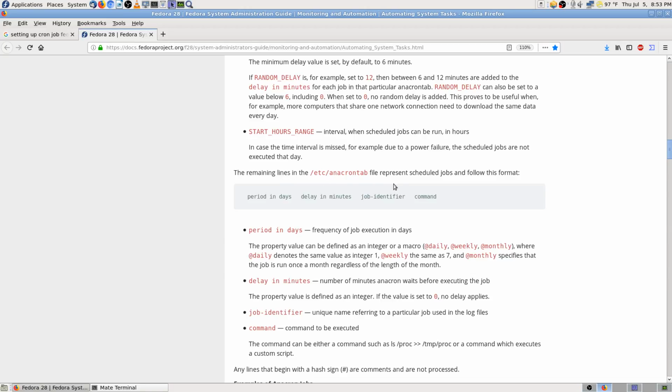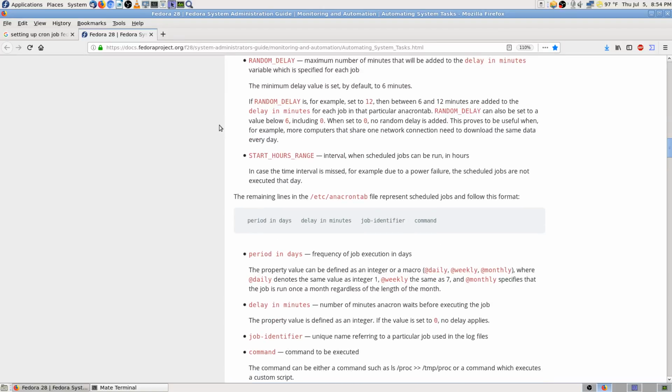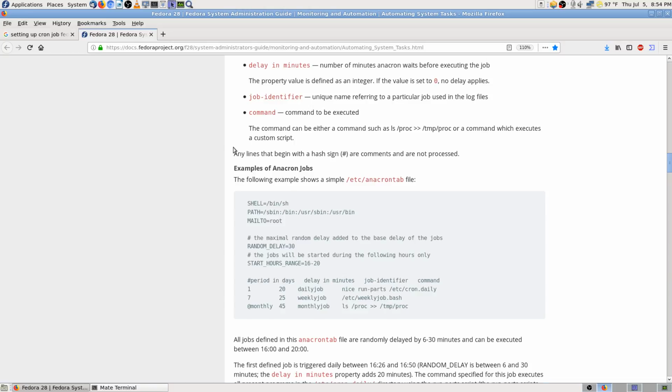Okay, the remaining lines in etc crontab, that's where it's at. Present scheduled jobs in the following format: period in days, delay in minutes, job identifier, command. I lose track of what I just read by the time I get to the explanation of what it means, so that didn't register with me as meaning much of anything. I kind of know what that means, but I couldn't explain it. Period in days. Okay, let's see. Go on down.